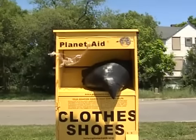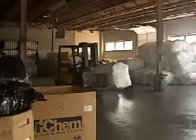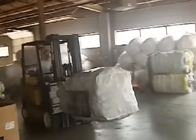You've probably seen them around town: tall yellow boxes, donation bins for clothes and shoes. The charity claims your donations serve a need in poor third world countries, but we found that's not the whole story. Yesterday, we told you how Planet Aid accepts used clothes and shoes, but instead of donating those items, the charity sells them by the bundle to wholesalers.